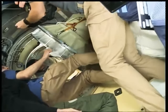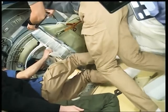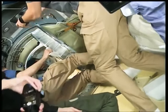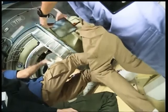We are ready to start closing the hatches. You can go. Ready for hatch closure. Copy. It's a go. Sergei, please confirm that you are done with step 3.2 on page 25, which is preparation.